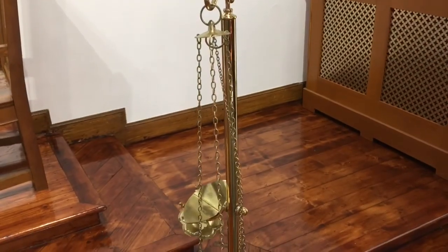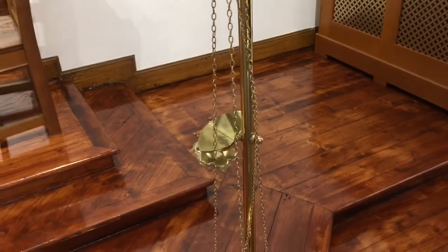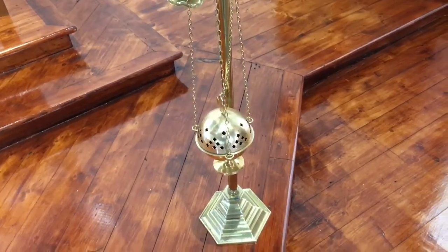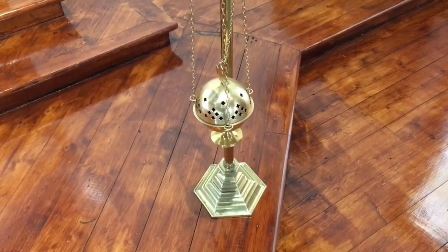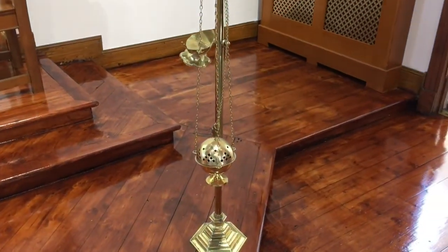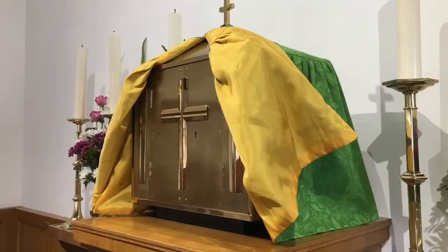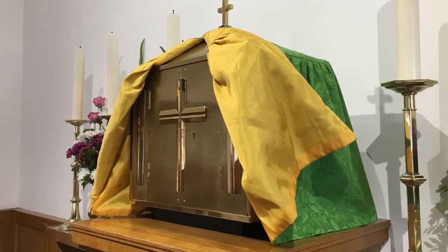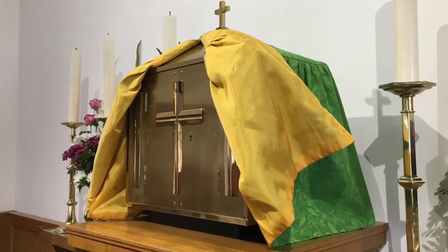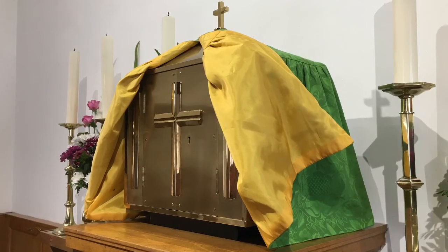The thurible is a vessel for burning incense at solemn ceremonies. Its rising smoke symbolises prayer and God's hidden presence. The tabernacle behind the altar is the golden container in which the Blessed Sacrament is reserved. The name derives from the Old Testament tent in which God dwelt among his people.